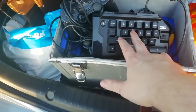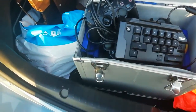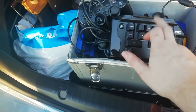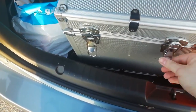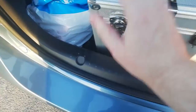But that's one of the main reasons I bought it, because I can get what I paid for the entire lot back with interest just by selling this. So that's pretty cool. And the lady also threw in this case, which I don't know if there's any value in it. Maybe a tenner? I don't know. But yeah, that's pretty cool.